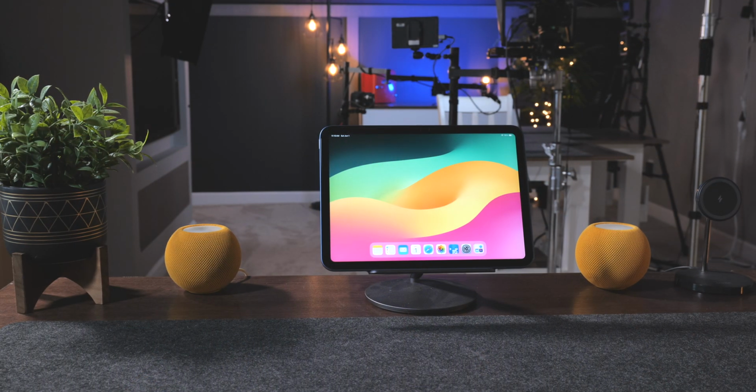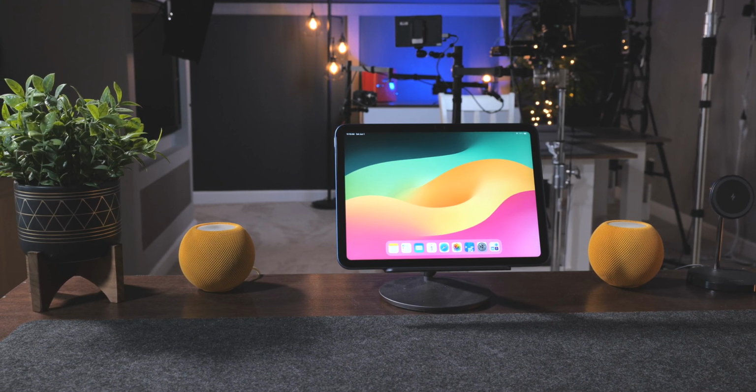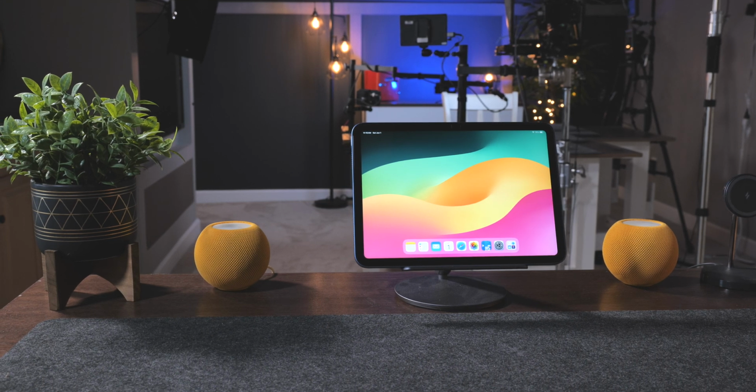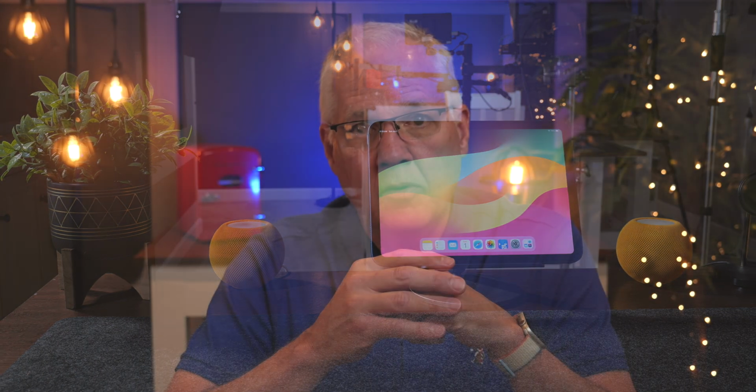So is the 10th gen iPad a good choice in 2024? Well, you bet. Especially if this is your first iPad or an upgrade from an older iPad. For me, until the iPad operating system has some incredible feature set that will only run on the iPad Air or Pro, then this is the go-to purchase. I don't think you can go wrong.